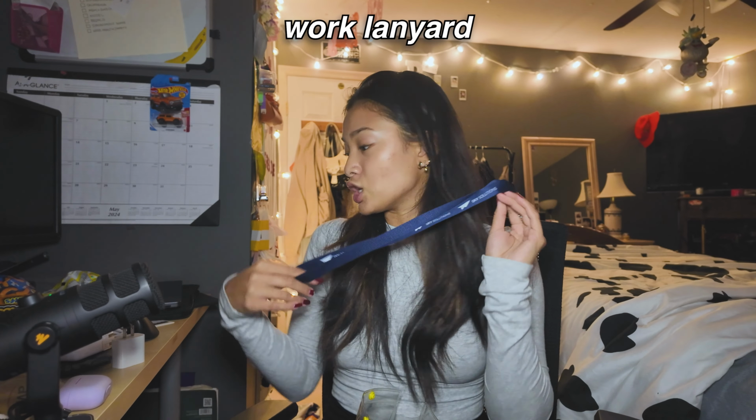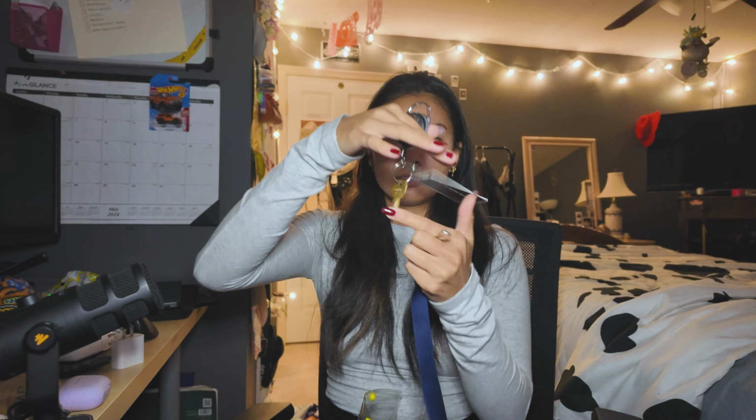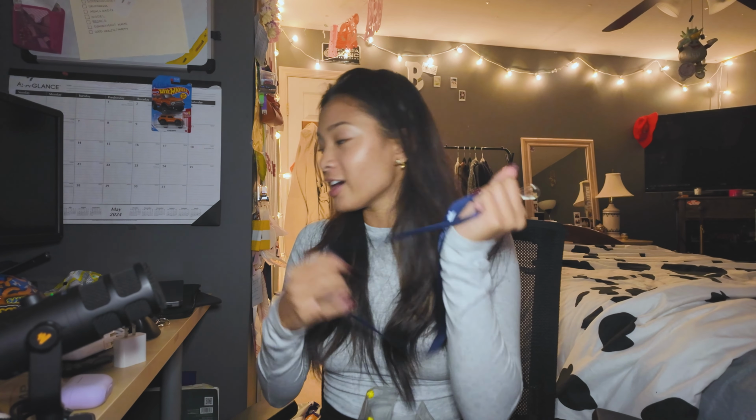And then I have this lanyard that I used to put my badge on. So I used to wear this around my neck, but because we got these little retractable ones, I like those a lot better. I guess I could take that out now.